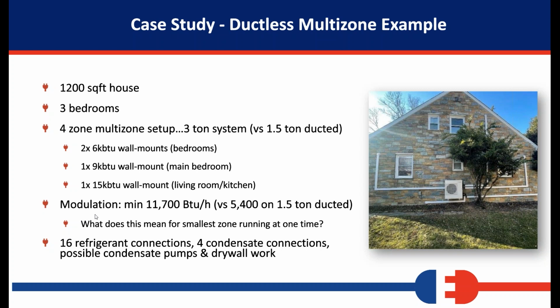So the modulation on this system means how fast it will go and how slow it will go. This unit's minimum modulation rate is 11,700. If I put in a 1.5-ton ducted, my minimum modulation rate is 5,400. I can slow that unit further down. So what people always say is, I want to be able to run one room at a time. This is what they get sold on, right? Why heat your whole house when you could just heat the room you're in?